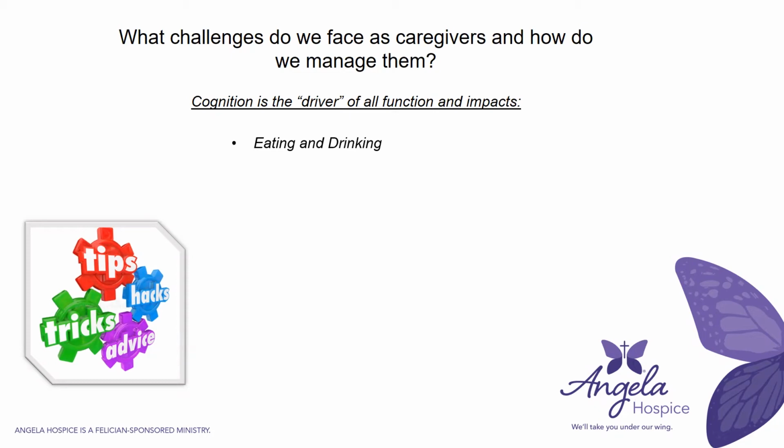Also take a look at what the environment is like. Is the environment overstimulating? Is there too much going on? Do I need to turn the lights up so they can see the food? Dementia can affect your vision. A lot of times your peripheral vision gets smaller. So make sure that the food is right in front of somebody and that they can actively see it.